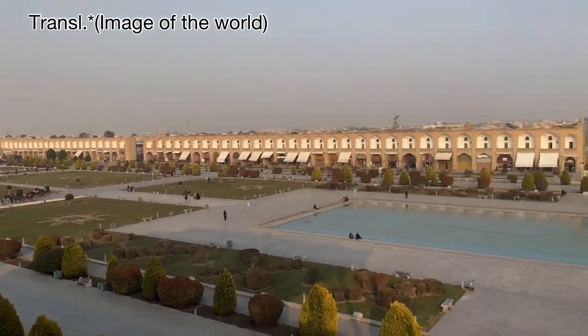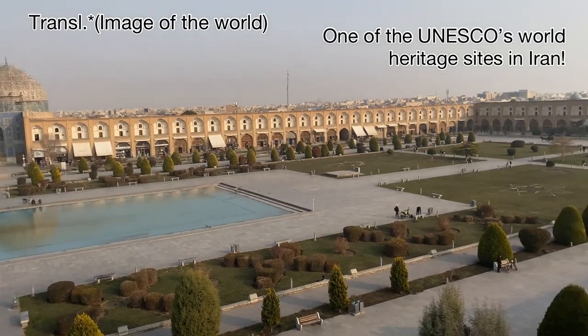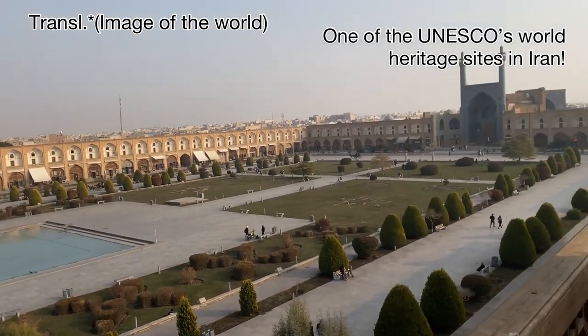I got my ticket, the price is about $2 and the name of it is Ali Qapu Palace. So now I will show you exactly from up. Are you ready? Let's go! It also goes by the name of Naqsh-e Jahan, or Imam Square, and it is one of UNESCO's World Heritage Sites in Iran.